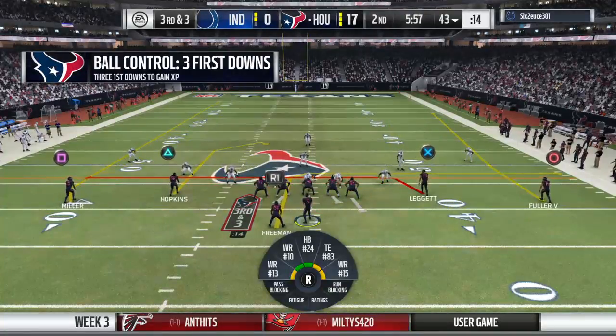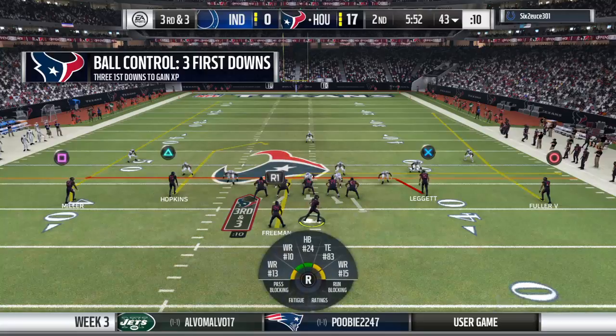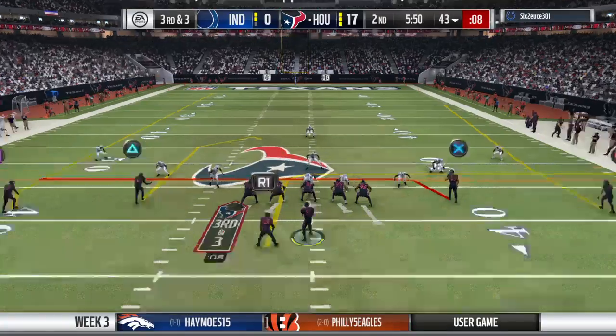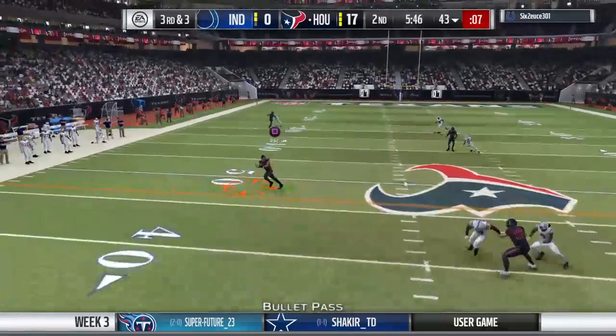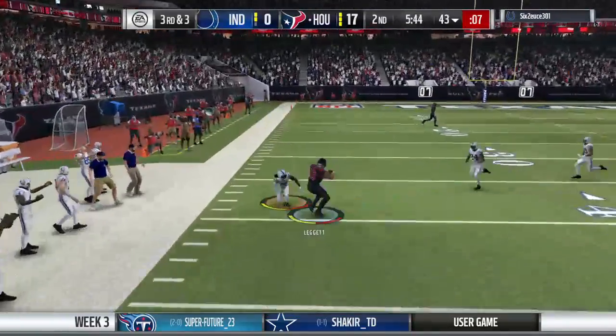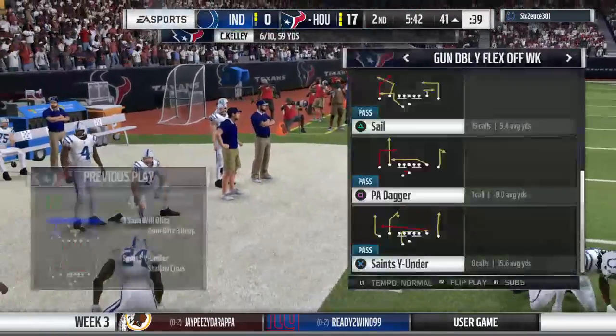And on third down, the Colts have added an extra defensive back. Flooding the passing lanes. Now a shotgun snap as they'll look to throw. And it's a short one here, complete to the tight end. 15 yards there on the catch and run.